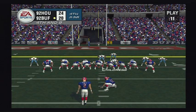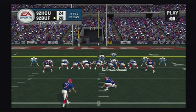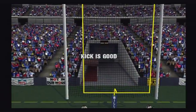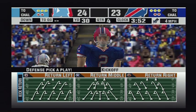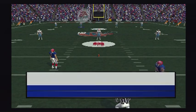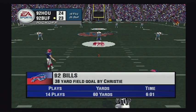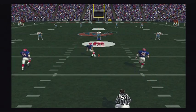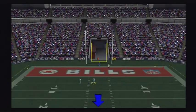This officially will be a 37-yard attempt. And it's on its way. Christie contributes his third field goal to cap the drive. The Bills get closer but still need another score. I think that this team has really created some opportunities and has grabbed the momentum. Nice kick. Plenty of distance.